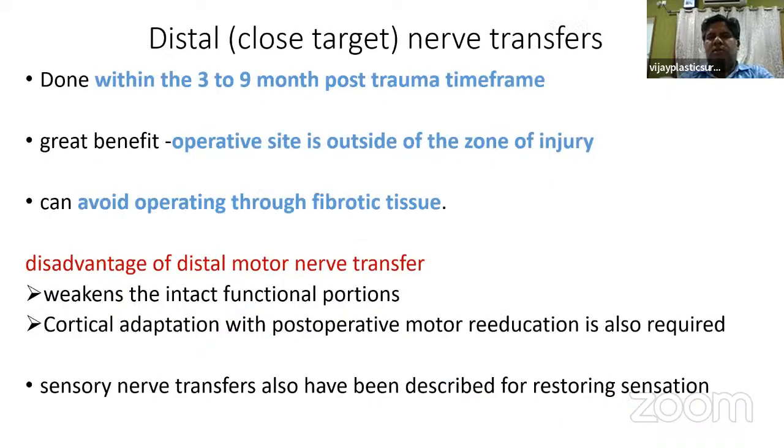Nerve transfers. Okay, so if either we have missed the primary nerve repair or a primary nerve repair has been done and results are not there, we do distal nerve transfers. Usually it is done by 3 to 9 months. The main advantage is all the nerve transfers are done away from the brachial plexus injury area and therefore there is no need to go through the fibrotic scar. Disadvantages, of course, the muscle from which we are taking the donor nerve goes for atrophy. So we have to find an expendable muscle. And after transfer, the patient has to cortically readapt for post-motor reinnervation and re-education.